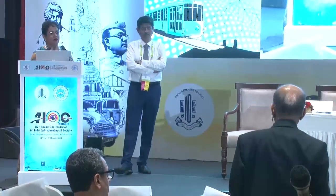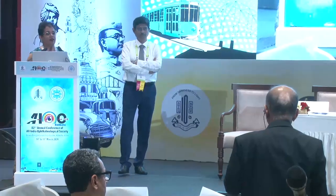Table tennis balls. It was done to teach indirect ophthalmoscopy, and of course the inside half was painted. And the whole thing was put in a mask available, so it gave a realistic feeling. The contact lens will remove that.